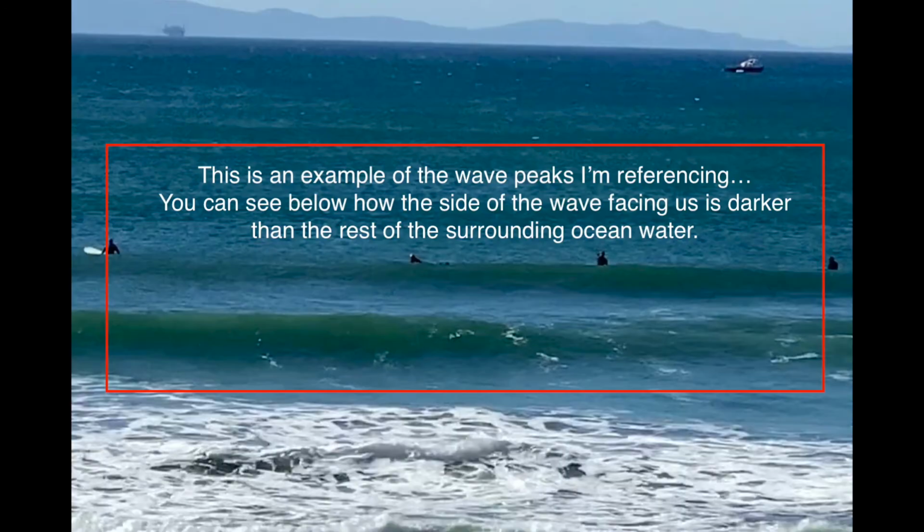So what we're going to be doing to do that, since the sun is out there in the sky, out in the ocean, facing us, is on this side of that peak, towards us, we are going to be making the color a little bit darker than the surrounding color because that's going to be the shading from the sun out in the ocean, up in the sky. So what I'm going to do first, and we'll be doing that more towards the end of this process.